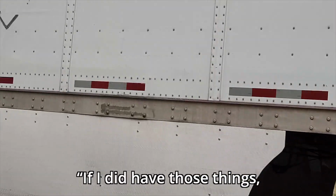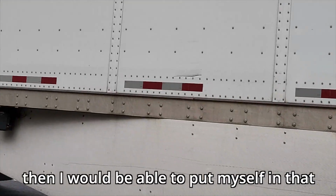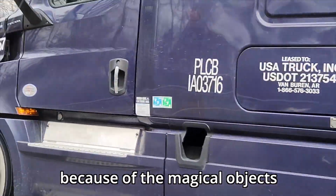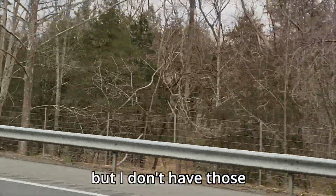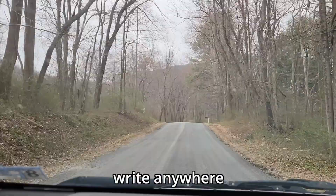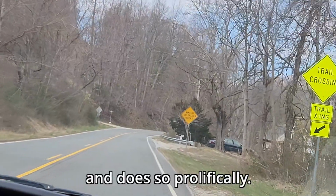"If I did have those things, then I would be able to put myself in that fetishistic situation, and the writing would flow into me because of the magical objects. But I don't have those, so that doesn't happen." The good side is that Margaret can write anywhere, and does so prolifically.